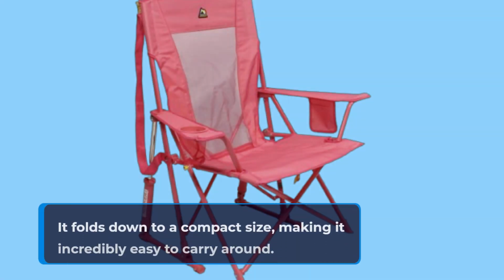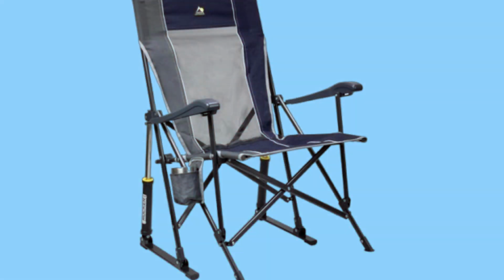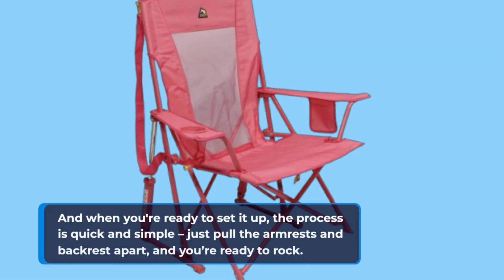One of the features that really sets this chair apart is the convenience of its design. It folds down to a compact size, making it incredibly easy to carry around. It comes with a shoulder sling bag, so you can take it wherever you go without any hassle. And when you're ready to set it up, the process is quick and simple. Just pull the armrests and backrest apart, and you're ready to rock.